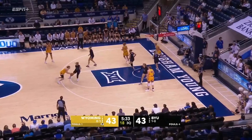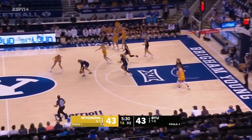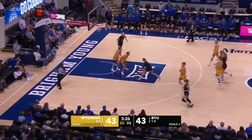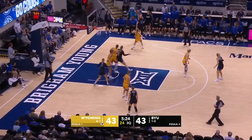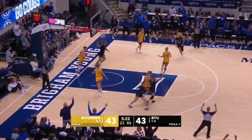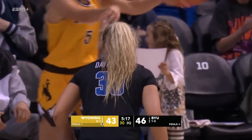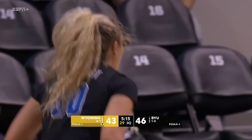The Rock, BYU student section, the Cougars getting into it. Gibb with the steal. Gibb looked like she wanted the 3 for a sec. She's got space. Davenport backs up for the triple, and it's good. And BYU leads for the first time since 6:18 into the first quarter.